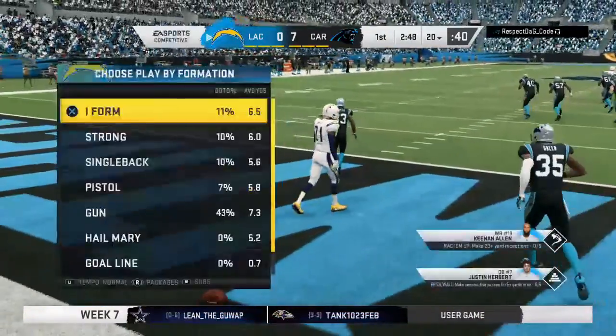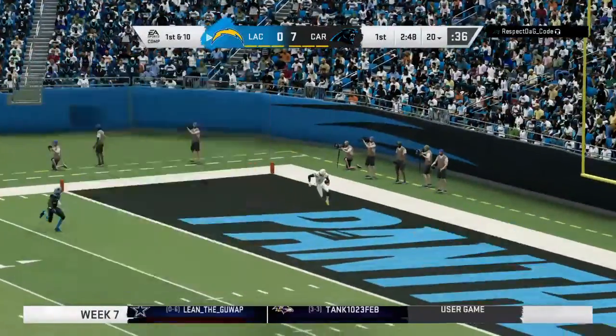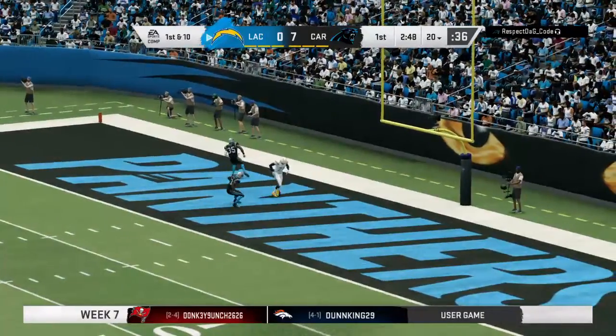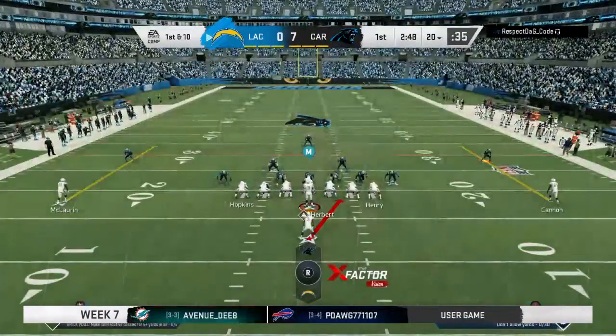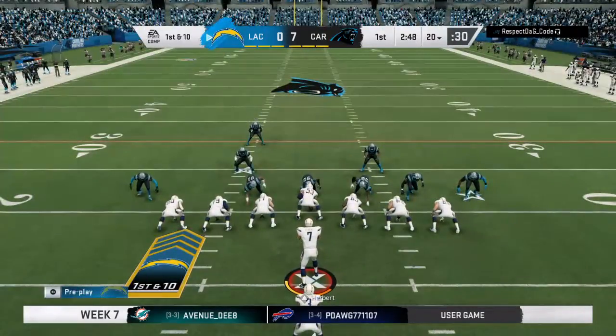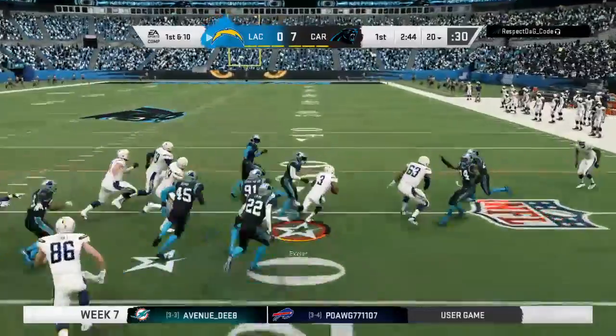So a change of possession here on the punt. And the Chargers will get the football at their own 20-yard line. The Charger drive about to get going. They had the interception last time. It led to the opening touchdown. So now 7-0 the score as they start 1st and 10.